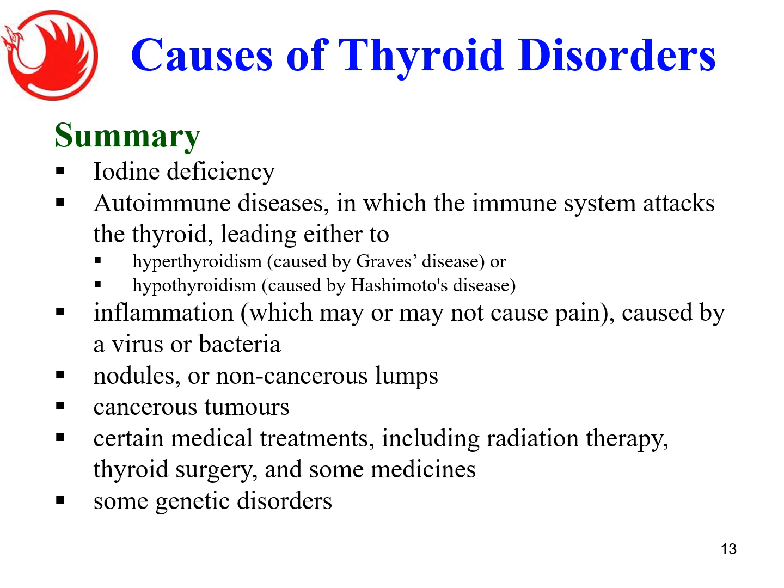The other one is medical treatment. Certain medical interventions, including radiation therapy, thyroid surgery, and specific medication, can impact thyroid function and contribute to the development of thyroid disorder. The last one is genetic disorder. Some individuals may inherit genetic factors that cause thyroid disorder.